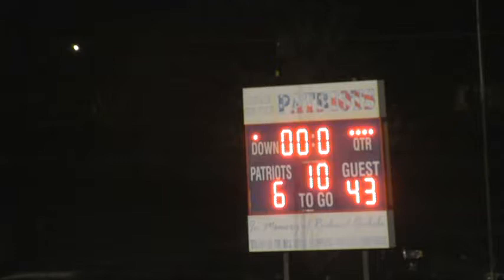Monarchs will have the ball first and 10 from just outside their own 30-yard line here with exactly 10 seconds left on the clock. And Roselle just takes a knee to run the clock out for the halftime. And that half will bring us to halftime. The Monarchs 28, the Patriots nothing.